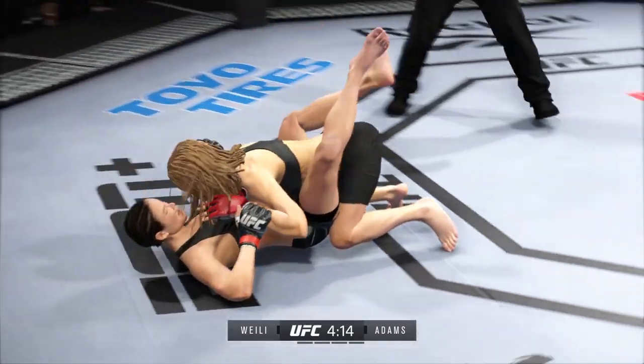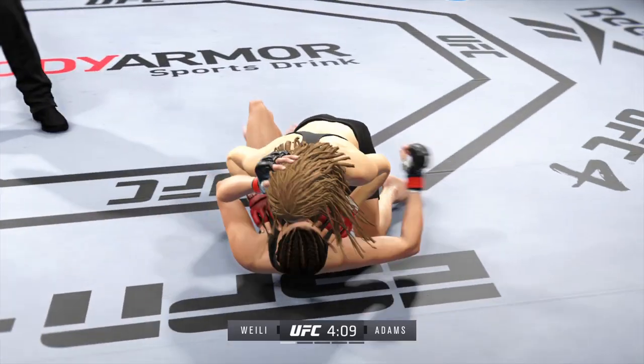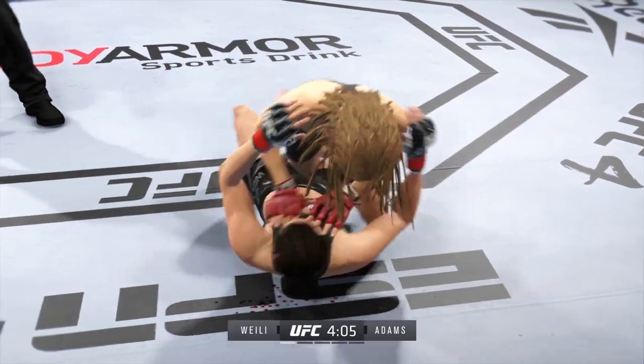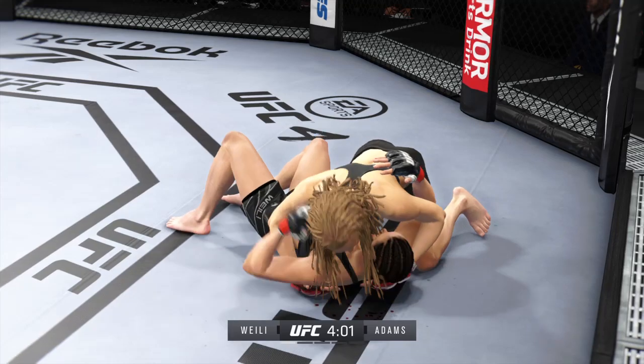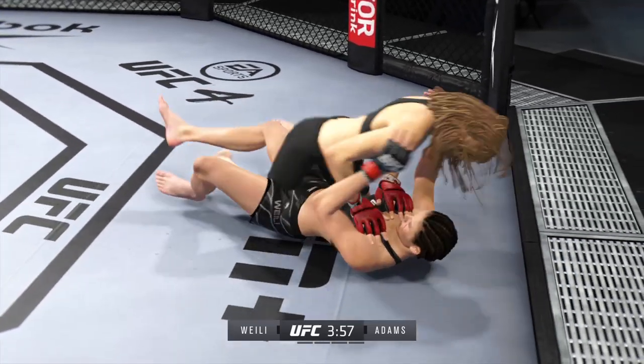Well, she said she was going to go to the takedown early, and she goes right to it, and it's there. So a good sign that she's able to get this fight to the ground where she wants it. She said when and where she decides she was going to be able to secure a takedown. She does exactly that very early in the first round.